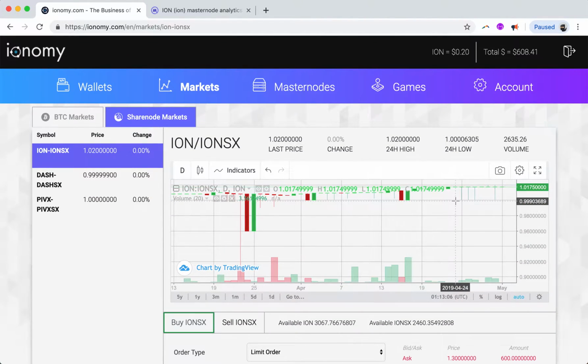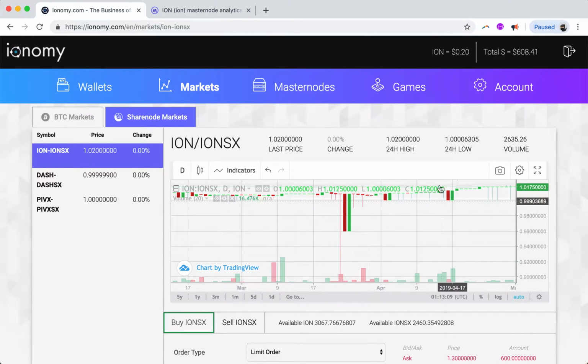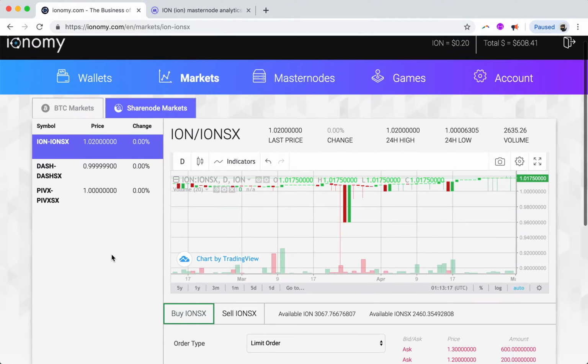I think that it would totally throw the markets out of whack. And I've sort of been monitoring, I'm not going to look at Bittrex right now, but I've been monitoring which is leading. Does Ion lead Bittrex or does Bittrex lead Ionomy in the market? But anyway, this is another market.